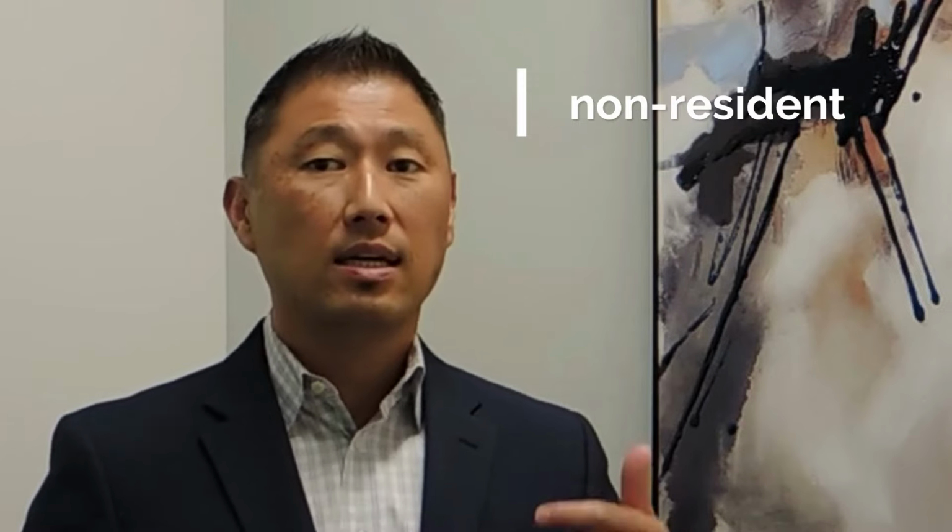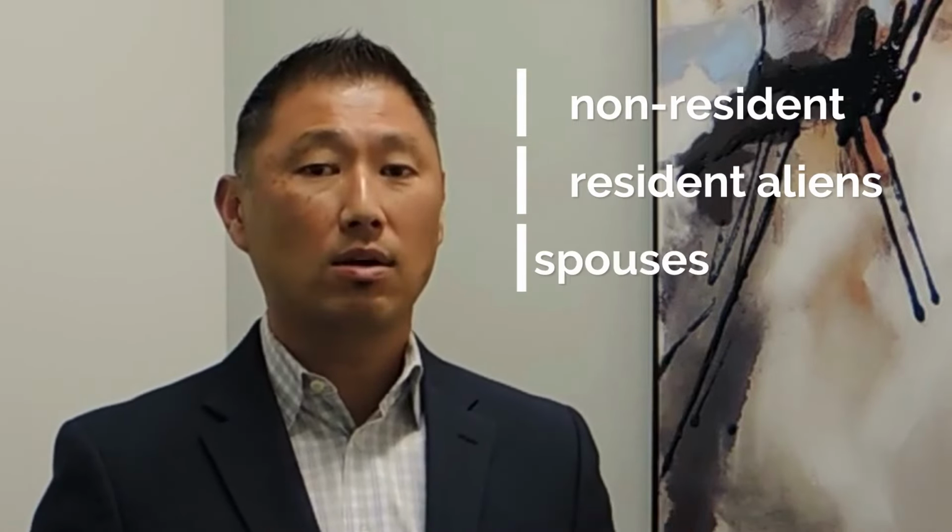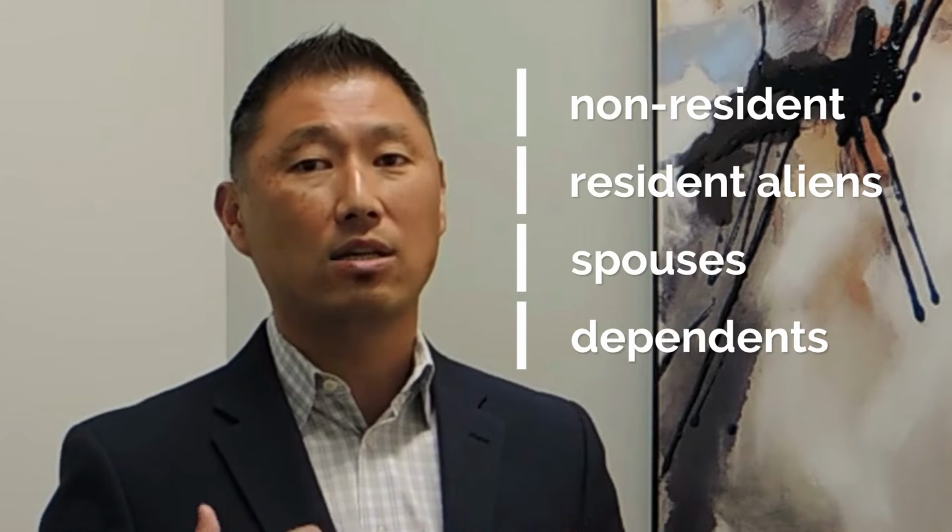Because you're generating income from the property from your investment, you're going to need to get an ITIN number. It's called an individual taxpayer identification number. Basically, this allows the IRS to collect taxes from you. The ITIN is designed for individuals that are non-resident or resident aliens, spouses, or dependents that cannot get a normal Social Security number here in the US. The whole purpose is to allow the individual that's typically not eligible for the Social Security number to comply with the tax laws.